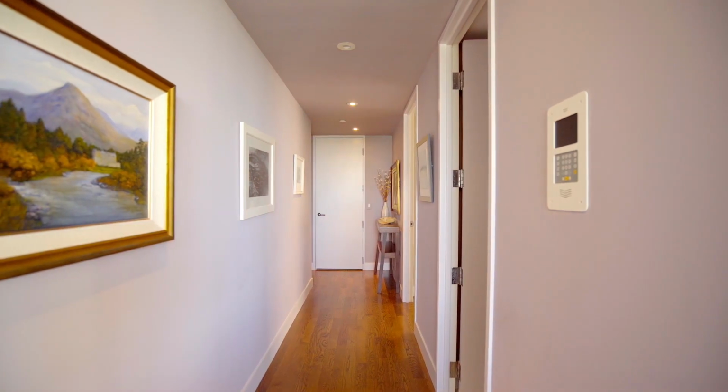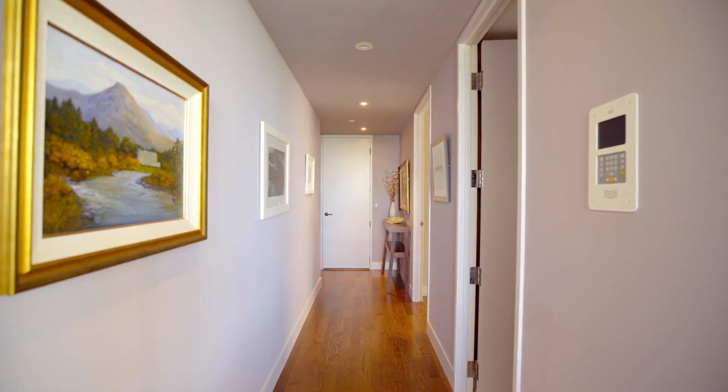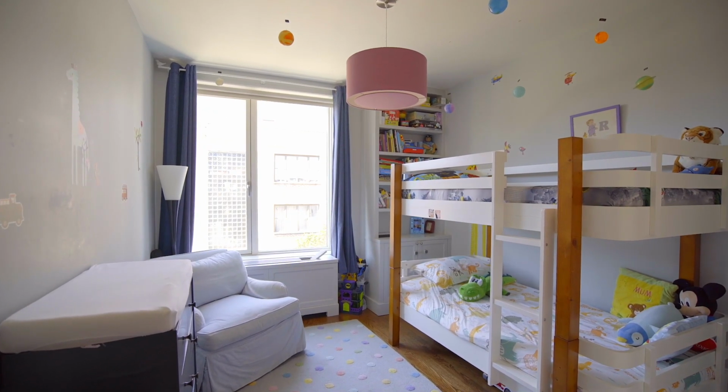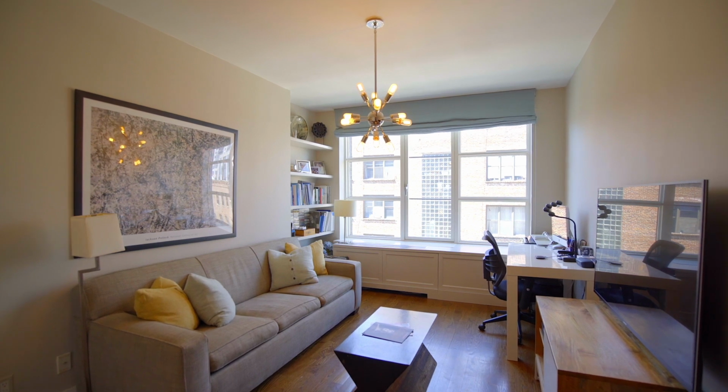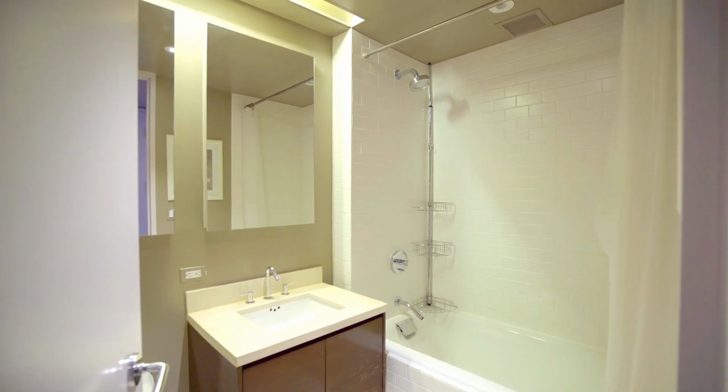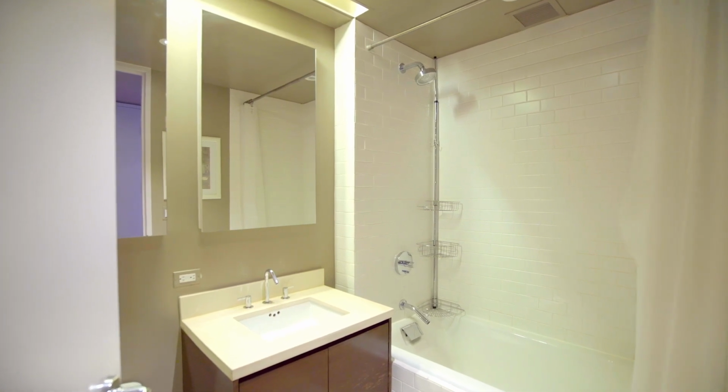Separate from the living room, you will find sleeping quarters starting with a beautifully updated powder room. The second and third bedrooms have oversized bright windows with large closets and are perfect as guest rooms, a home office, or den. The guest bathroom is luxurious with a soaking tub and custom subway tile.